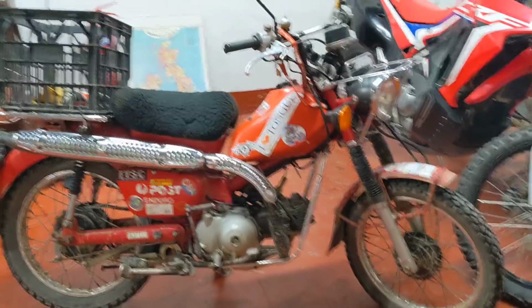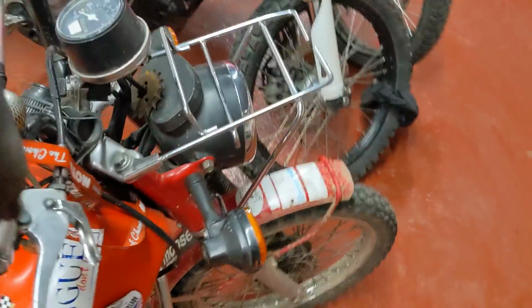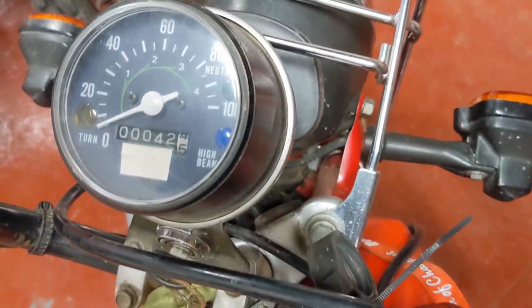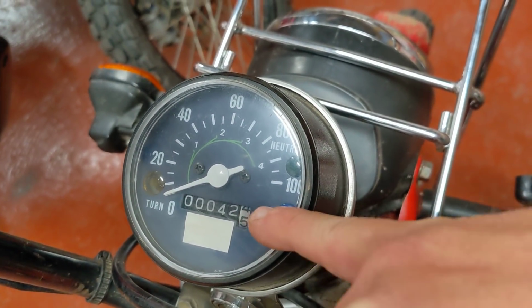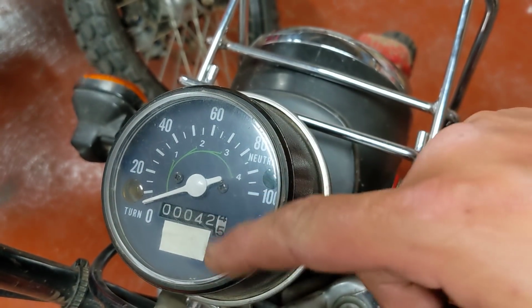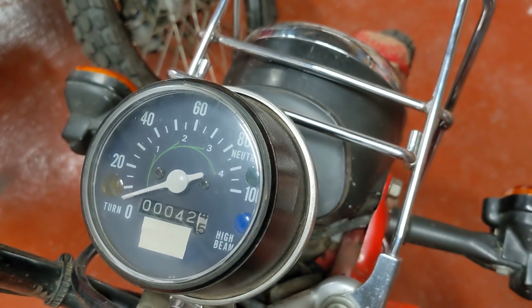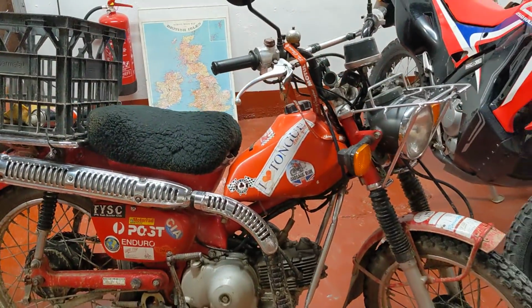So Dorothy, I was out on her the other day guiding a group, and she finally ticked over the 100,000 kilometre mark, which was good to see. I did record it as it went over, so I shall update that video separately. So yeah, it went round to 00000, and now we're up to 42 kilometres. So 60,000 miles.